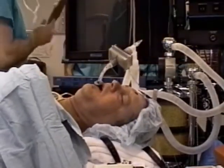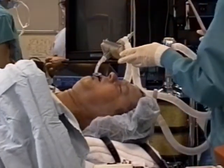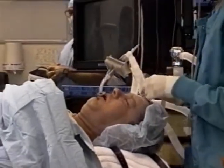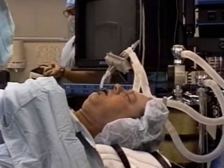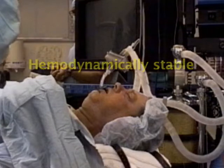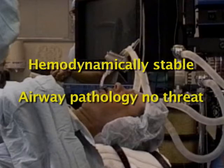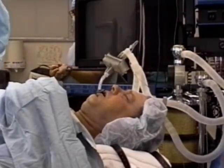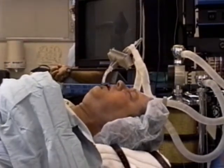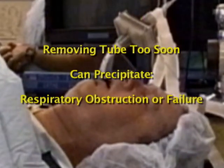To extubate is to remove the endotracheal tube. An endotracheal tube is uncomfortable for the awake patient and can potentially cause trauma. You should remove the endotracheal tube as soon as your patient is able to breathe without help and can protect his own airway. Your patient must be hemodynamically stable. In addition, any airway pathology should no longer pose a threat. However, extubation carries risks and must be approached with caution, especially in the patient who is difficult to intubate or who has risk of airway obstruction. Removing the tube too soon can precipitate airway obstruction or respiratory failure, possibly requiring urgent reintubation.